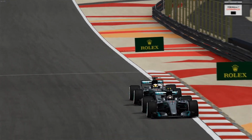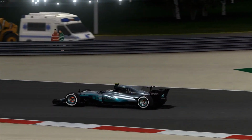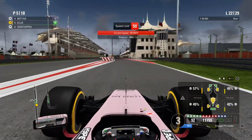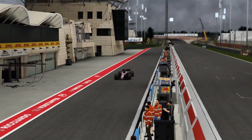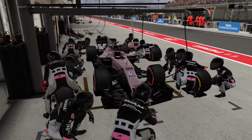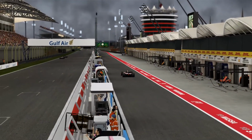But as we go on a couple of laps later and Bottas locks up into the final corner, this is something I'm seeing a lot more this year, which is AI mistakes, unforced errors, lockups, which is great to see, and it adds a little bit of unpredictability to the racing. But as we go on to lap 23 now, we've gone a lot longer than anybody else on the final stint. This means we get to put on our used set of super softs, which should be okay till the end of the race.